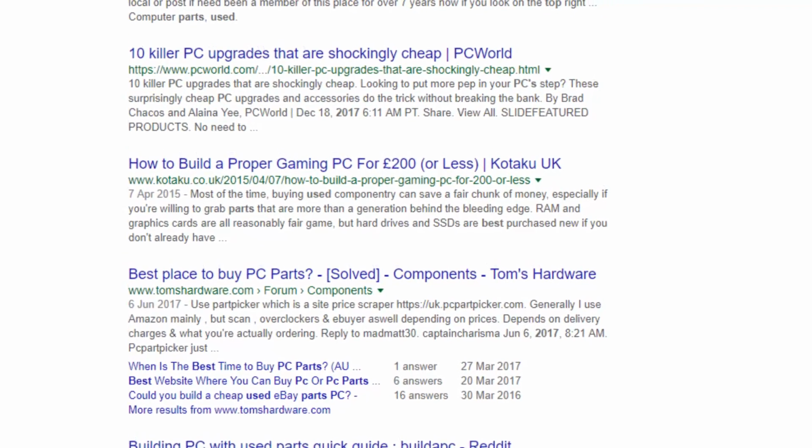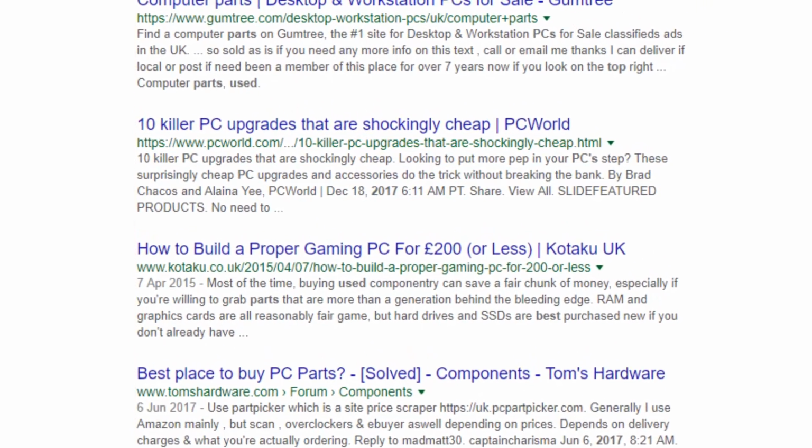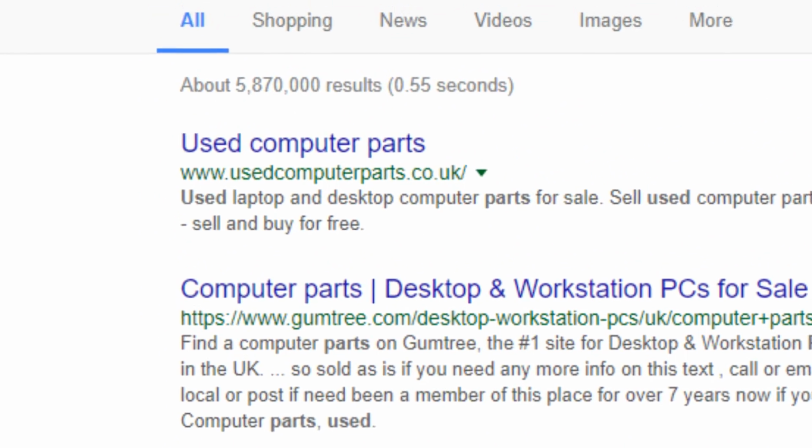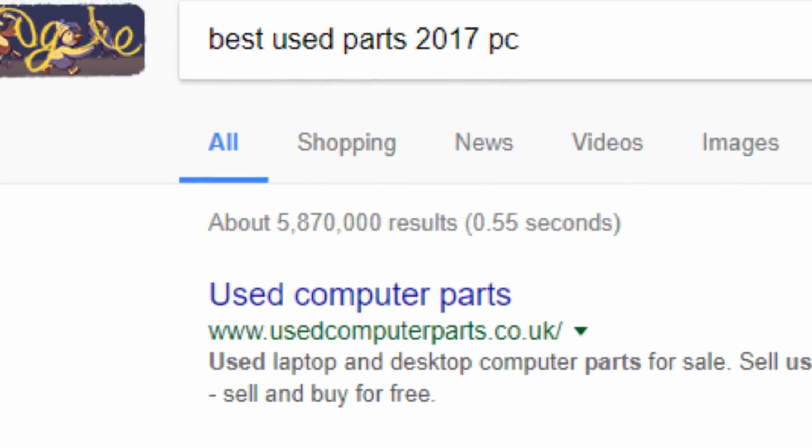So as we round off the year, I thought I would tell you guys some of the best deals to look out for in the new year, as right now the used market has got some of the best deals that I've seen in a long time.